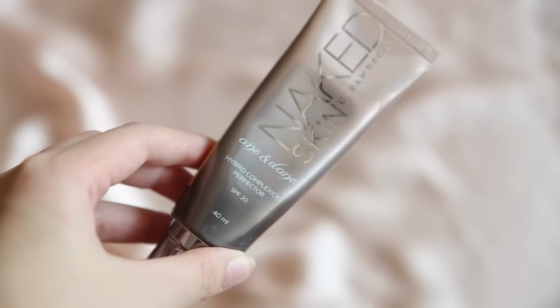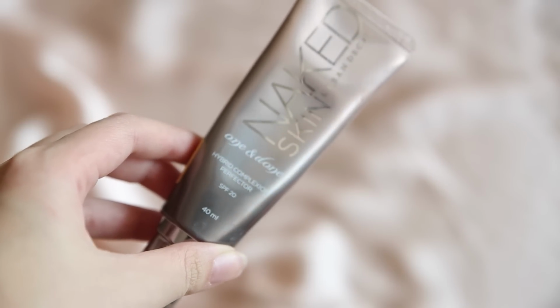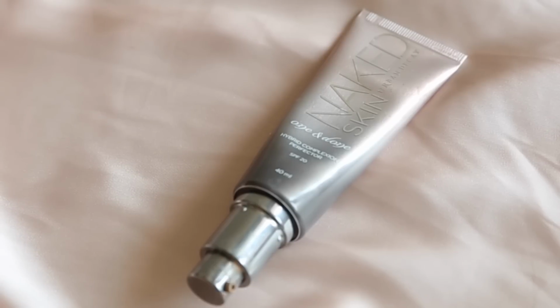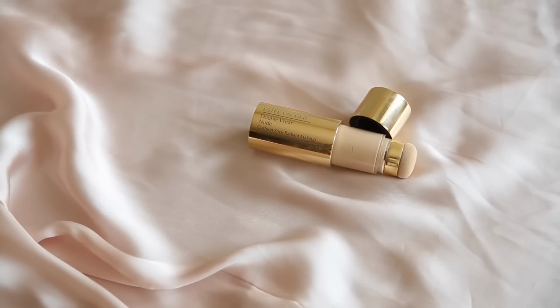Today I'm wearing this one, the Urban Decay Naked Skin. It is the One and Done Hybrid Complexion Perfector, and this is the Estee Lauder Double Wear Nude Cushion Stick Radiant Makeup. I would usually use this if I'm going out for a proper formal event, or if I just want to look very nice and polished. It's not super full coverage, it's medium coverage, which is the coverage that I prefer.